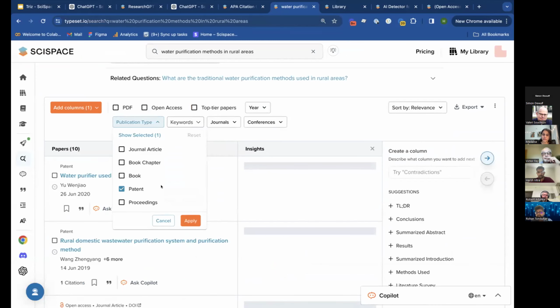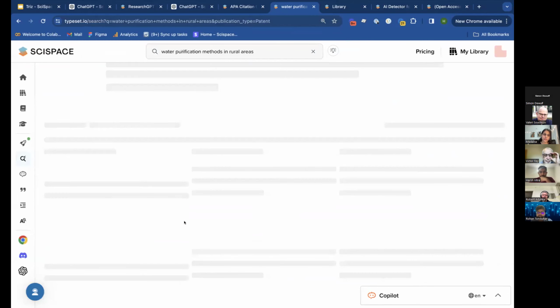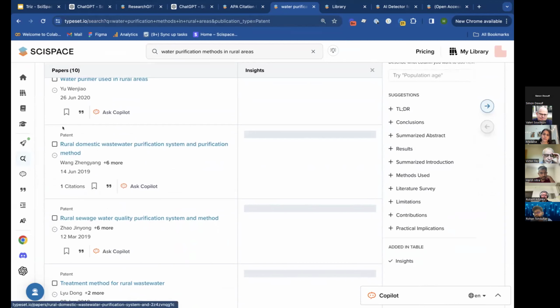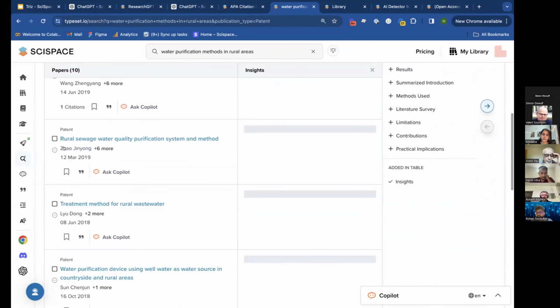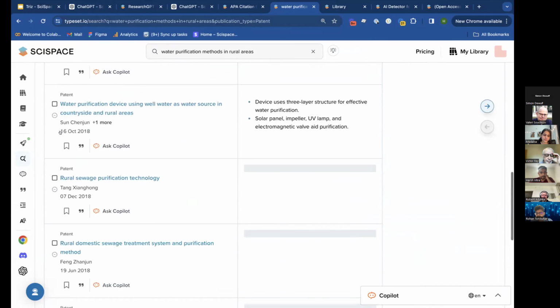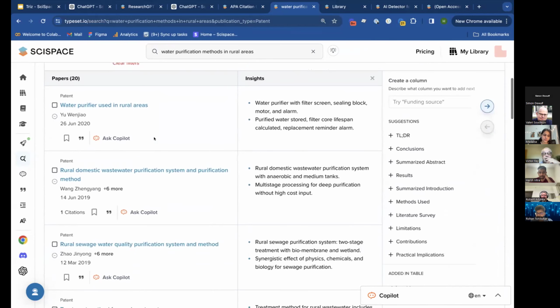Yeah, so if you look, even in literature review, we have patent research, and it will give you papers from that side of things. Most of our users are researchers, and that's why it's more inclined towards research. That's it. But do try out patents. If you find any issues, do let us know. We'll jump on it.